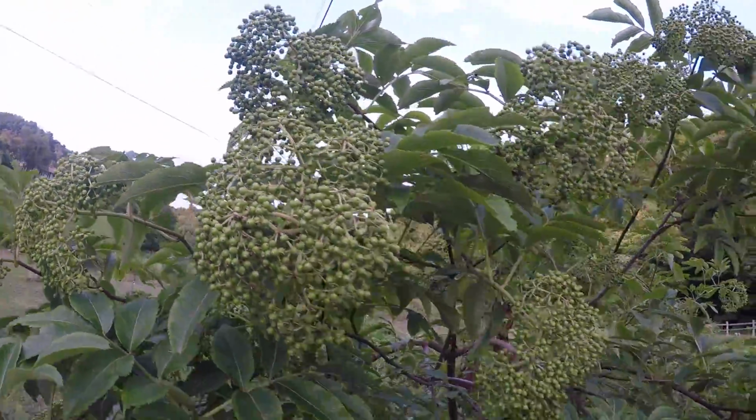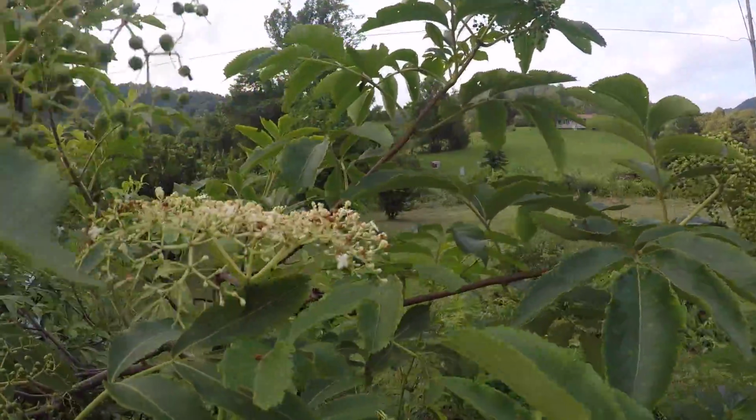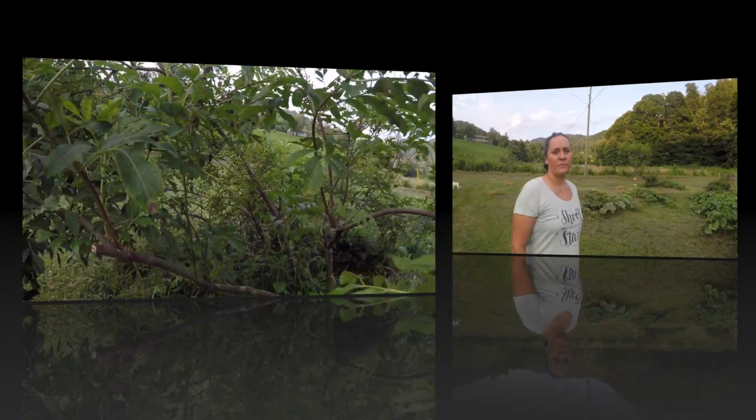And then the flowers that come, the little elder flowers. Ooh, let's see if we can get some over here. The elder flowers right there. Of course, those flowers are the blossoms that turn into the berries.